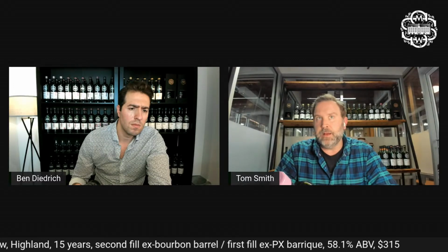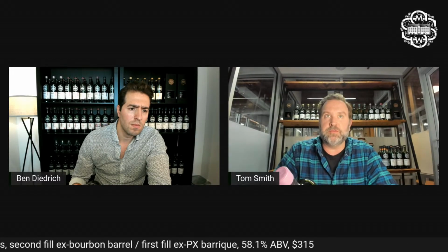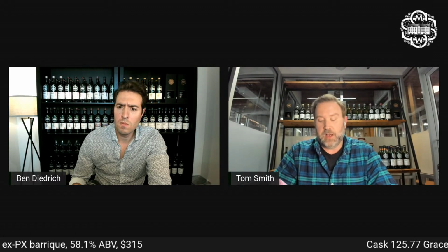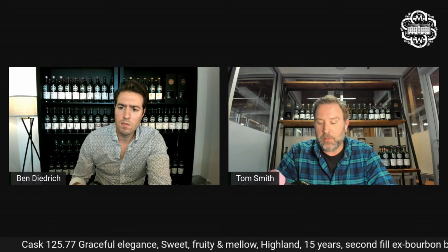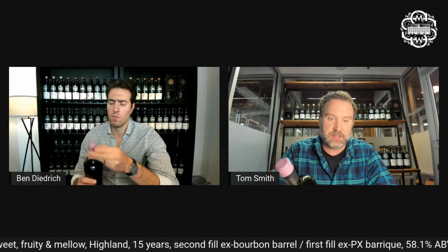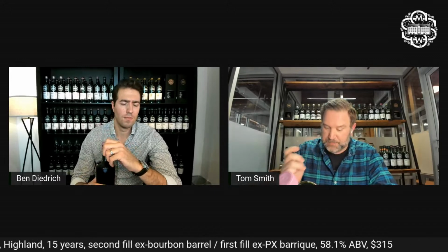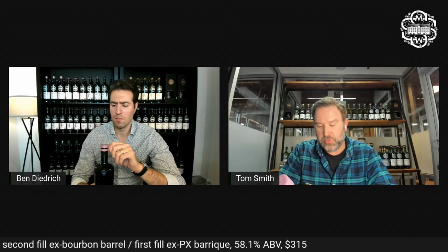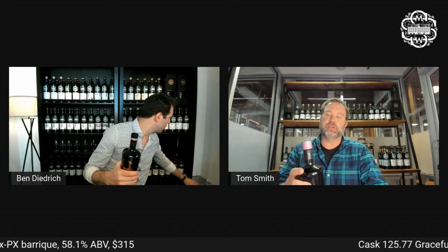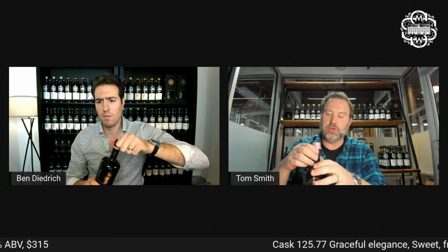So just the breadth of choice you have from them in special bottlings is tremendous. With our single casks, it's always a very, very fun treat. And this particular one has an interesting additional maturation. So this is cask 125.77. It's called Graceful Elegance. It spent 13 years in an ex-bourbon barrel, and its final 2 years was, what have you written there?